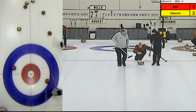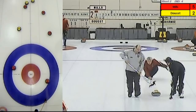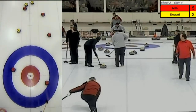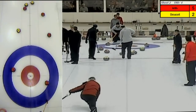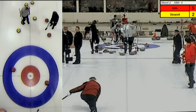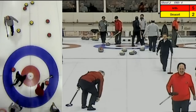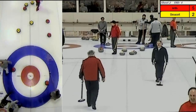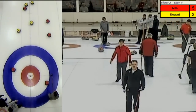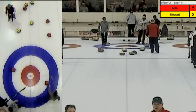Rock is away. Needs to curl. It's running a little straight and it's going to hit Jeff's corner guard that he just threw. And open up a wide open port for Jeff to draw for 3. He's gotten really light. Both those shots were 8 feet short of the house? Yeah, they were pretty short. And that one, he got it out wide and just kind of hung out there, too. It didn't really curl a whole lot for being light.